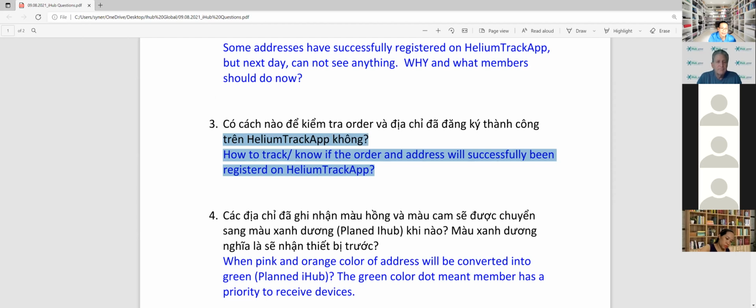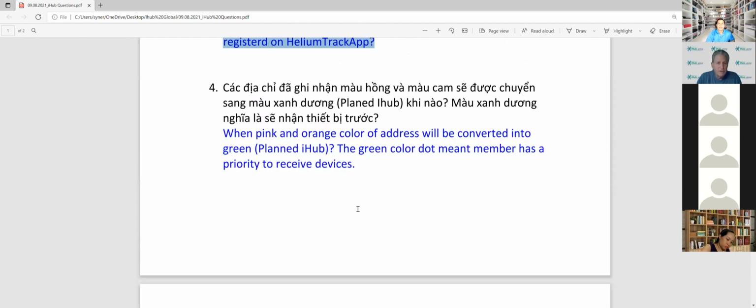Yes. Okay, the number 4. Number 4. So when they convert to, let's say, the green color, that means... the green color means that there's an actual physical hotspot already there.